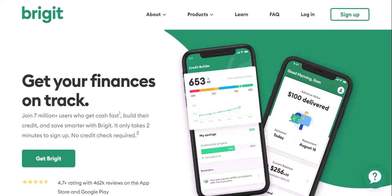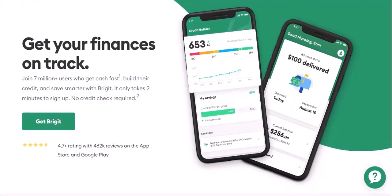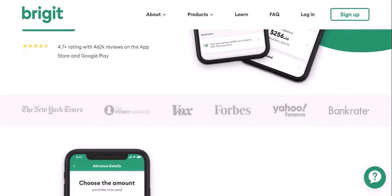Free cash advance? Not quite free. Brigit might advertise itself as a free cash advance service, but there's a key detail they often downplay, the subscription fee. There's no upfront cost, that much is true. But to access Brigit's cash advance feature and other perks, you'll need to sign up for a monthly membership. These memberships range from $5.99 to $14.99, depending on the plan you choose.